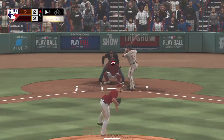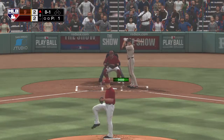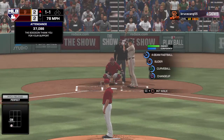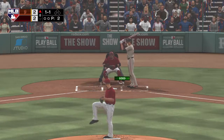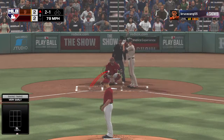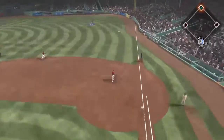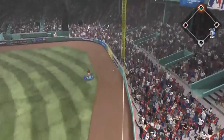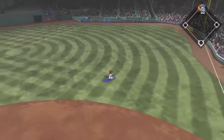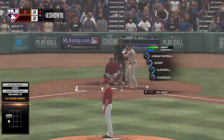Stepping in, DJ LeMahieu. He's working on a 1-for-2 game so far. No balls and 1 strike. Ball 1. 1-1. Checks his swing here, but he does so in time. Takes this the other way to right. And this is going to get down for what should be extra bases. And there's your potential go-ahead run. And your go-ahead run is in at second base here with a leadoff double.